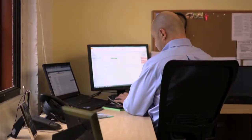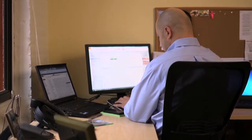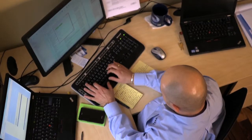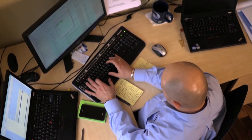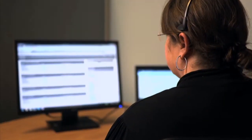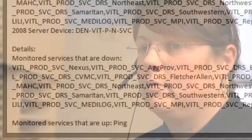We also work on state registries like Blueprint for Health or Immunization Registry, and we help practices complete those interfaces on time and with our expertise in this field. Once a practice is connected, computer interfaces are constantly monitored. VITL support staff receives an automated alert if there's a problem and uses state-of-the-art tools to determine what's wrong and fix it quickly. And many times we're able to actually resolve the issue before the customer even knows that there's a problem because these alerts notify us in a timely manner.